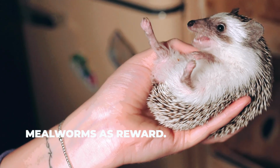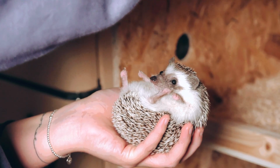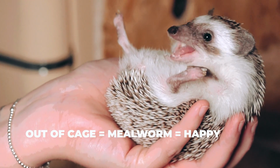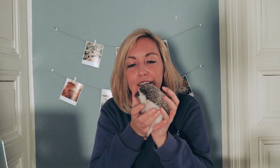There's usually nothing that hedgehogs love more than mealworms, so it basically works the following way. I train him to like the idea of me taking him out of his cage because he is getting a mealworm as a reward every single time. At this point, your hedgehog should already know your smell and your voice and should love you for getting mealworms every time he's taken out of his cage.